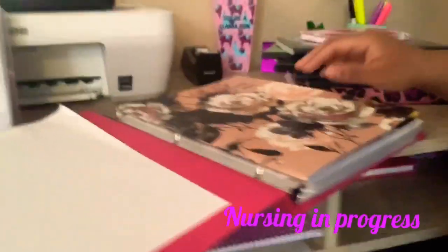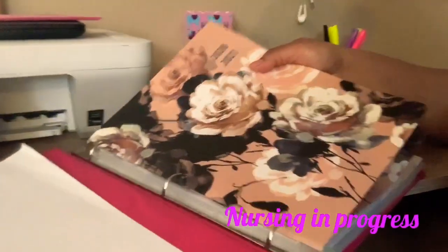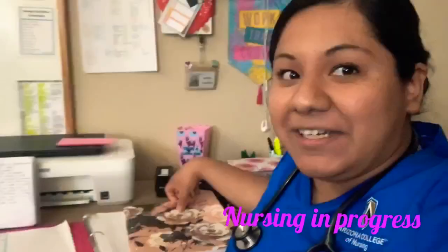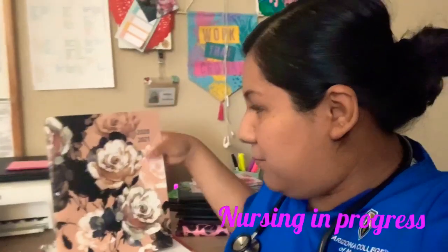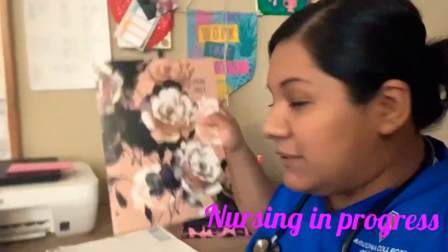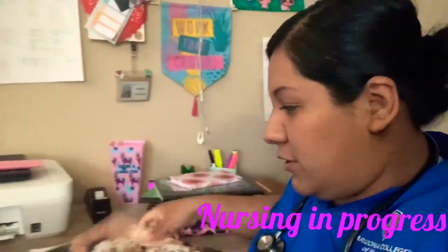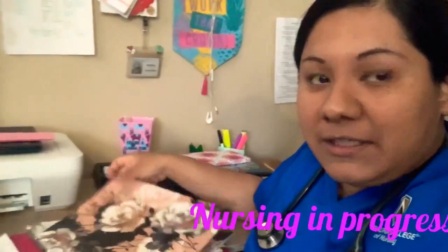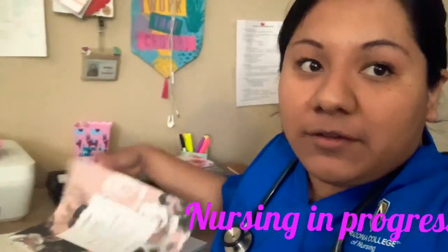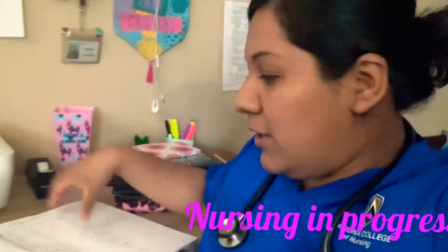Another thing that I'm doing is my planner. As you guys can see right here, let me get it out. Oh, good. Okay, so like I was saying prior, our planner is very important, because this is where we have all that information. On the first week of class, they give us all this information: hey, you guys are going to be doing this test on this day, exam date information.